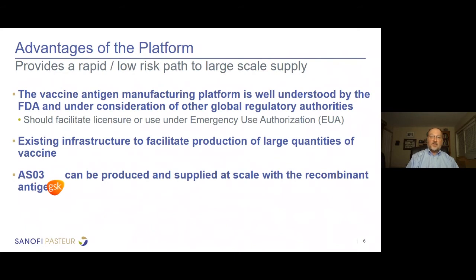So advantages of the platform, again: the manufacturing form is well understood by the FDA and other agencies, and if emergency use authorization is provided over the course of development of this and other vaccines, which should facilitate licensure. We can produce large quantities of vaccine, as I said, and AS03, fortunately from GSK and the work they've done, can be produced and provided at scale to fit the number of doses that I just said we project. Next slide.